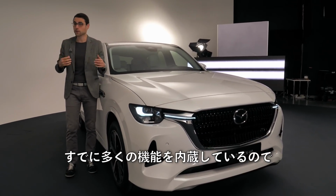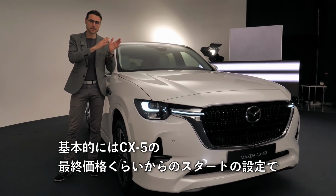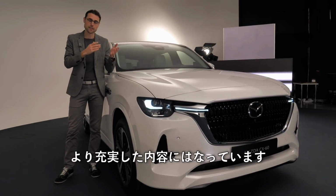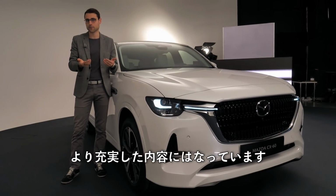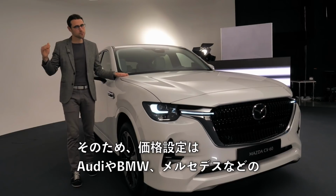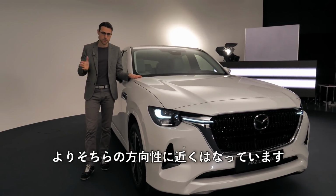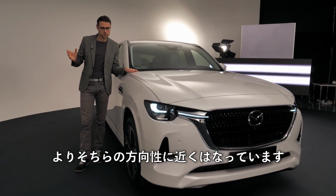As for pricing, it will start around 50,000 euros here as the plug-in hybrid, but then there's already a lot of equipment on the inside. So it basically starts with the pricing where the CX-5 ends. And then of course you already get more car for that. So the pricing will not be that much in that premium area as when you, for example, compare Audi, BMW, Mercedes or something, but more towards this area, so to speak.